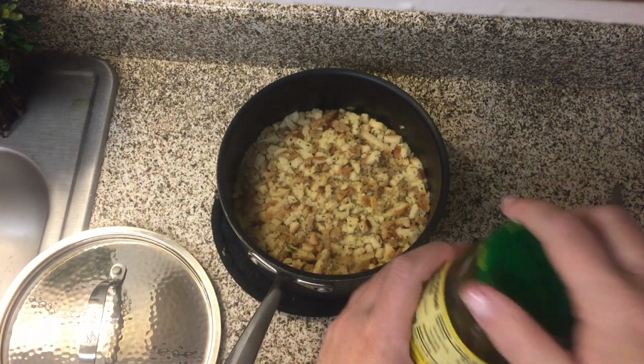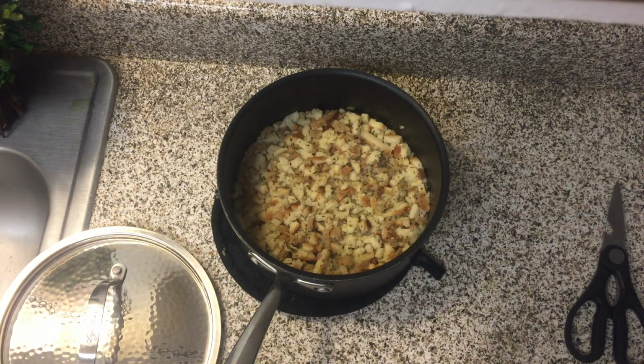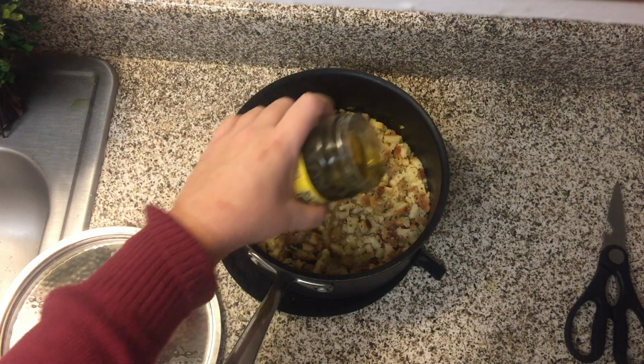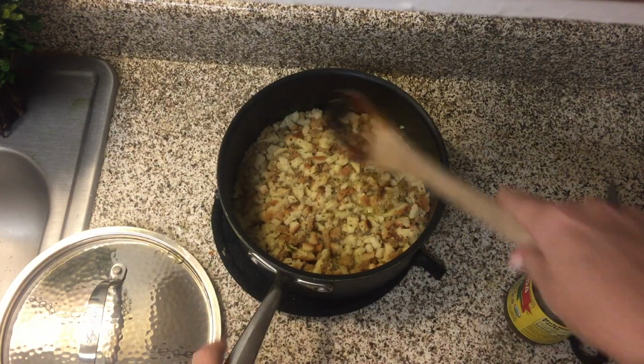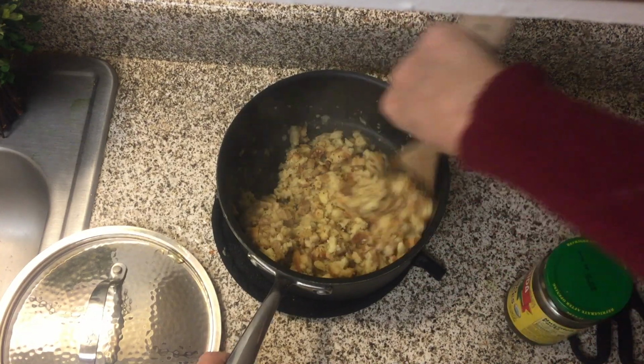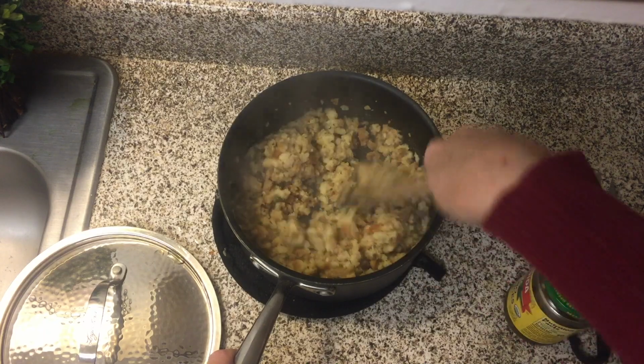Normally, there are a few things I like to add to my dressing. I like to saute onions and celery, and then I'll add those in there. And I also like to add in some jalapeno juice. And usually I'll do this with the water. However, at this point I forgot, so I'm going to go ahead and just add it in and stir it up, and it should be fine.